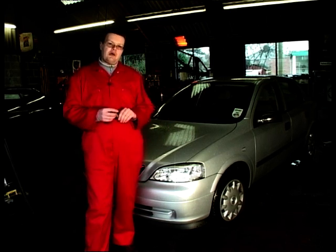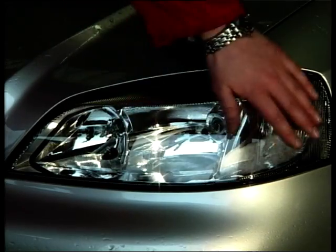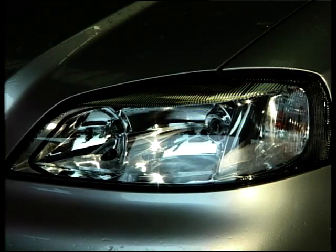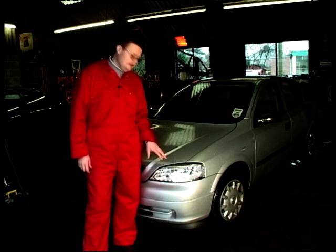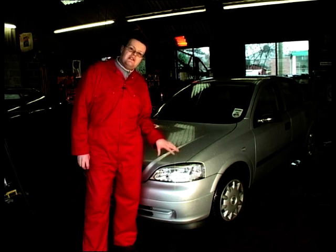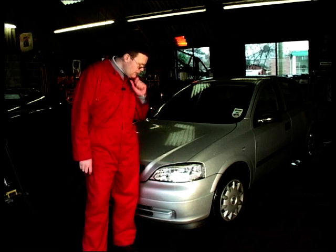But Astra Gs have got a problem on the headlamps at the moment, so much so that from time to time the headlights will steam up and get condensation in them. Now, that's not a problem at the moment if your car's under warranty, because as part of the warranty job at the moment, Vauxhall will quite happily fit you a new set of headlights, but that's not the only problem.